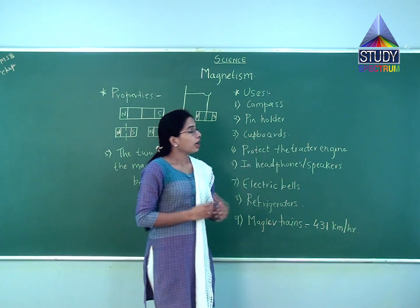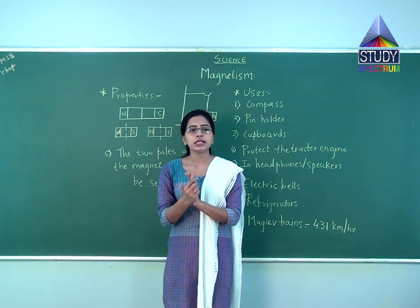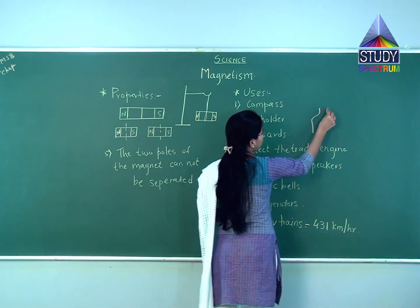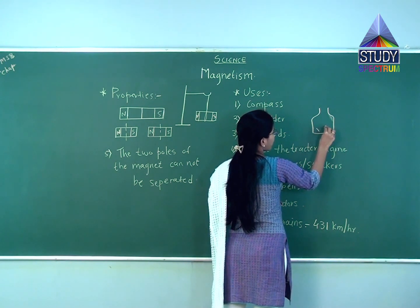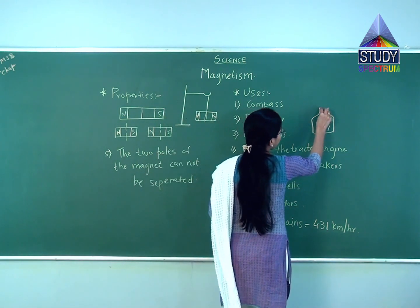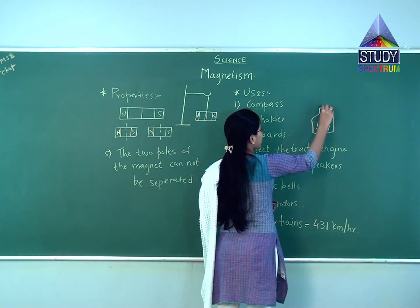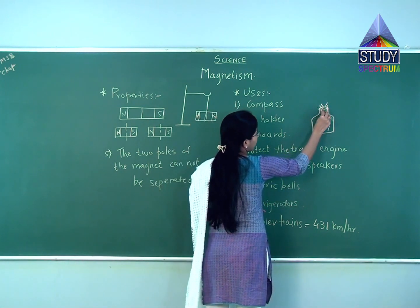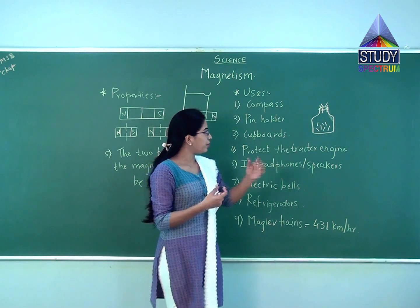In the second case, the mouth of the pin holder is made of a small circular magnet. I will show you. Suppose this is the pin holder having pins like this. When you want a pin, you can rotate it and you will find that some pins are attached at the mouth of the pin holder, because a small thin magnet is attached here, so that the needles stick on the mouth and we can remove them easily.